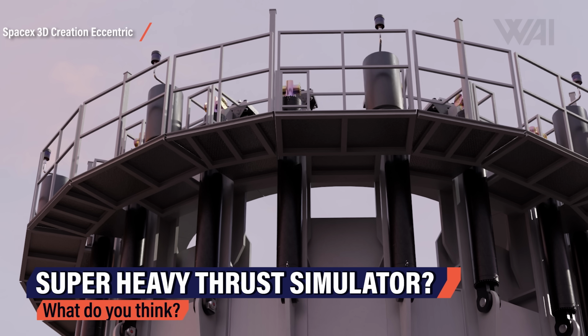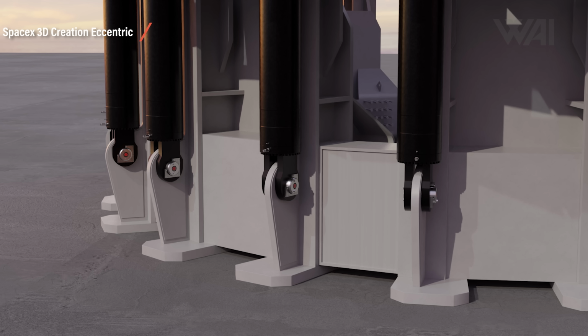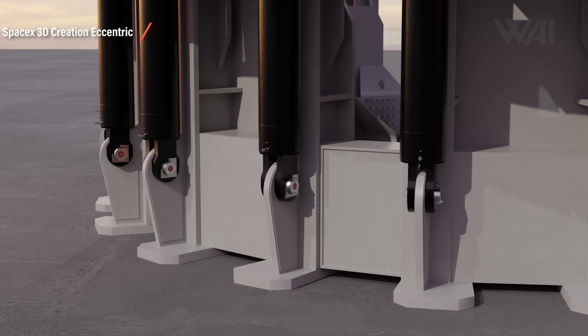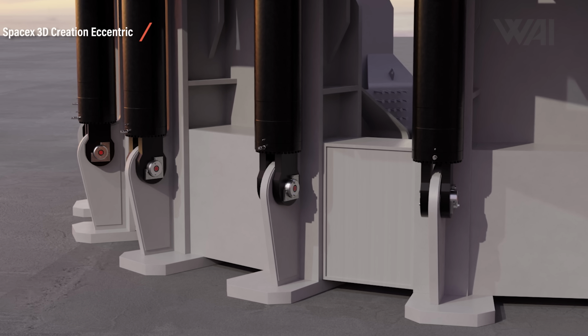So could this be it? Could those pistons be used as a thrust ram for Super Heavy? Could this be a thrust simulator for the outer 20 Raptor engines, or even for the full complement? There still is some space left in the middle.